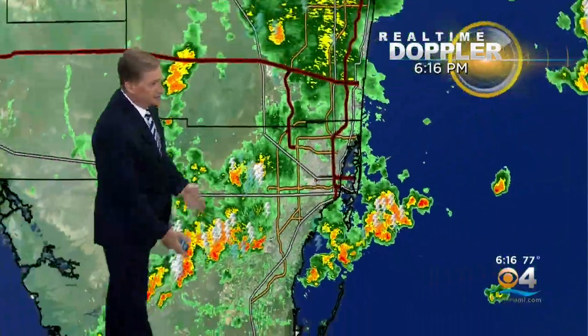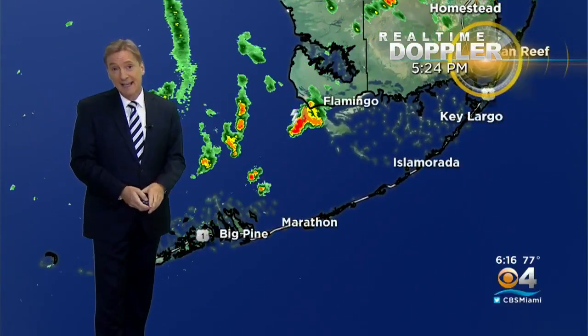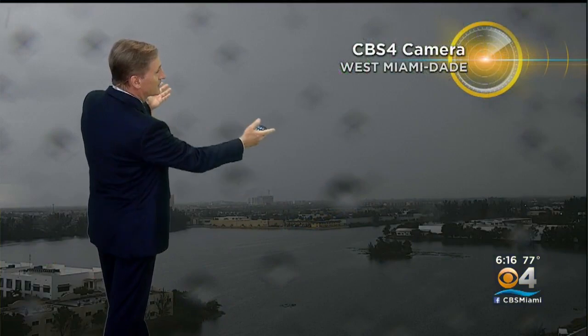There's the bigger picture. And you can see it is very, very stormy. And it's only going to be slow to end as we go through the evening. The lower Keys now also seeing some thunderstorms develop in that activity as well over Florida Bay, headed towards the mainland. Here's our CBS4 camera at Doral Studios in West Miami-Dade, and you can see pretty dark out there. Contrast that with our Keys camera, where it's looking nice and tropical and a bit sunnier today in the Keys.